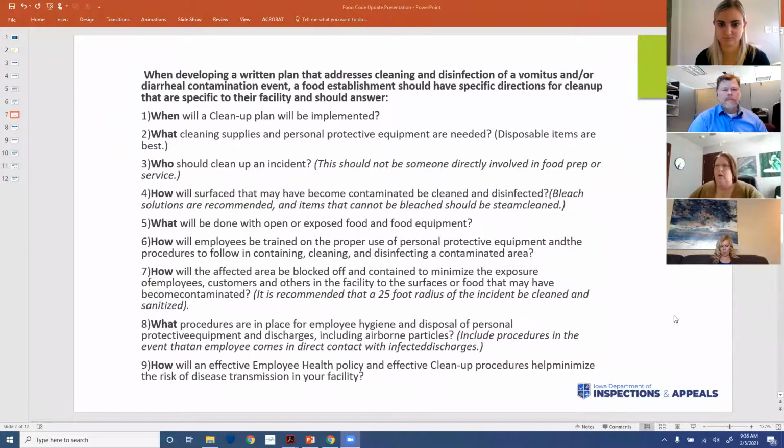So when we are dealing with the written procedures, as an inspector, things that we see normally when we're out there is that people are buying a kit that was put together by someone else. And then they have instructions with them that aren't necessarily specific to that establishment. So if you have a kit that you've purchased, you'll want to make sure that you look at the written instructions that came with that kit.